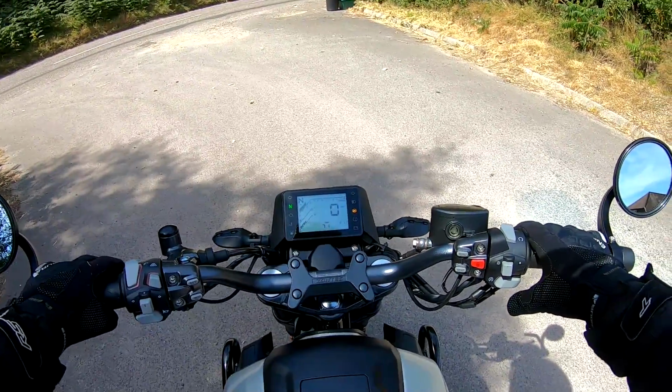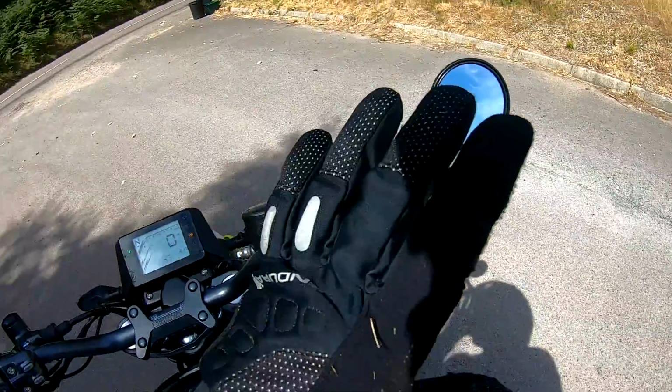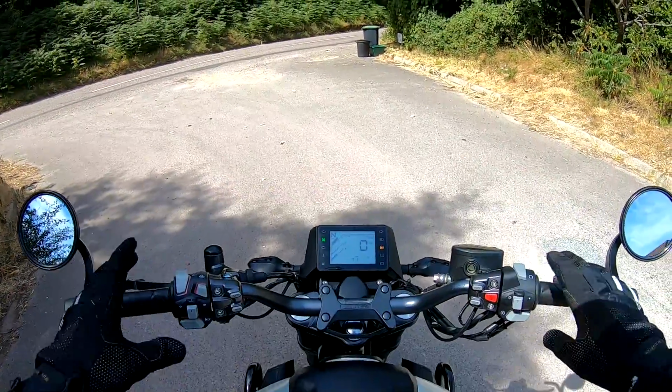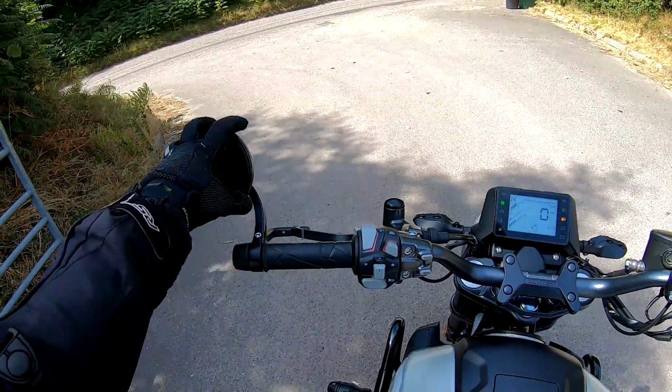So very, very easy start-up on the button, settles down to a very nice single cylinder purr. It's quite a quiet engine. I'm sure there are aftermarket exhausts that you will be able to get for this in the future, and away we go.